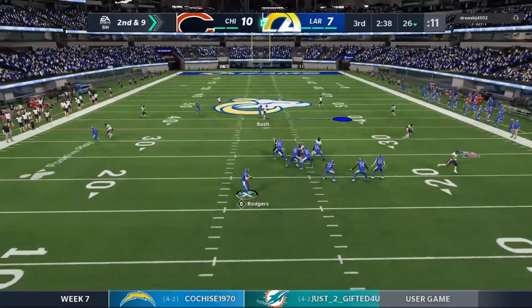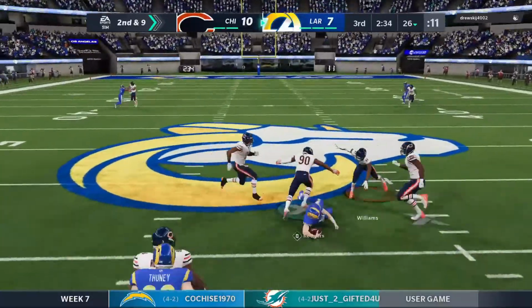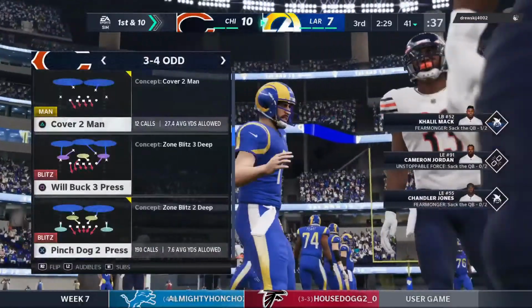Looking to throw again on second down. Rodgers forced out to his left. And he's going to keep it here. What can't Aaron Rodgers do? The legwork there getting him the first.